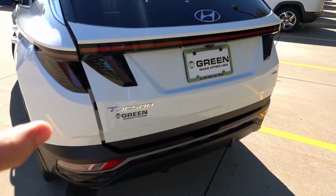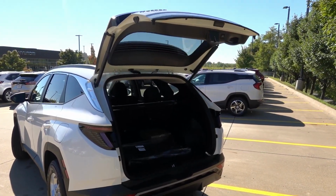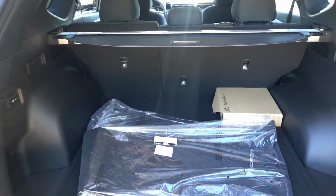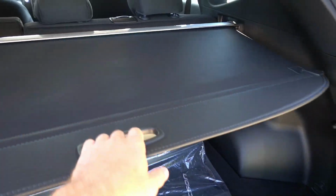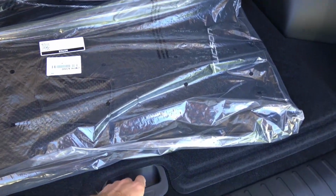Coming to the back, once again, the new power liftgate on the base SEL. I think that's a very nice feature that you can control it not only from the key fob, but also inside the vehicle. There's your cargo capacity of the Tucson. Once again, lots of space behind these second row seats. Here's some of your accessories that this one has, including the cargo cover, cargo mats, stuff like that.